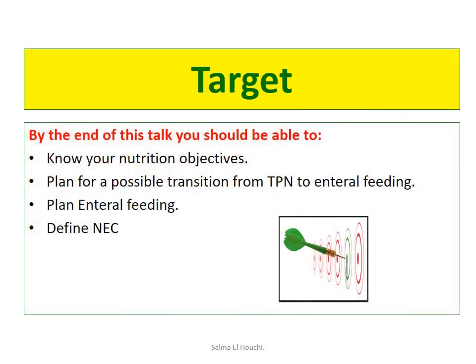The target of our lecture today is that we need to know our nutrition objectives, plan for a possible transition from TPN to enteral feeding, plan enteral feeding, and define NEC, necrotizing enterocolitis, something that we are all scared of.